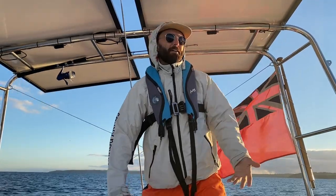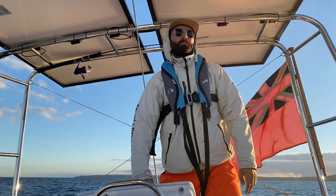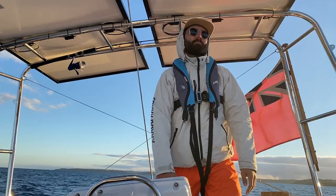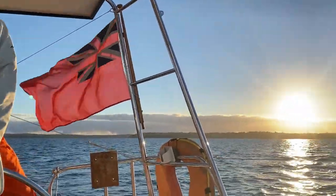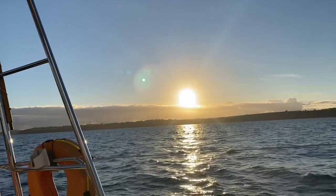Yeah, we'll have our engine on once we've passed the town, as the wind won't let us get any further. But yeah, it's nice to have sailed the majority of it. Well, all of it, I suppose. Yeah, it's so pretty. This is it right now. How beautiful.